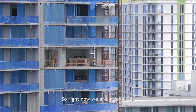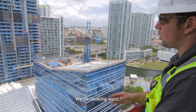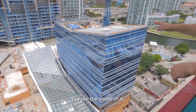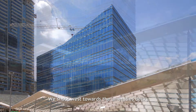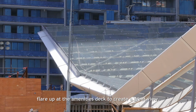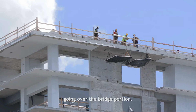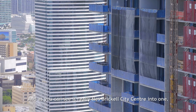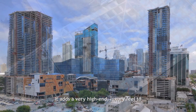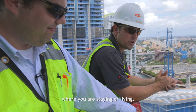So right now we're on level 25, the northwest corner of East Hotel. We're looking west. This is West Condo, West Block, W1 unit. You see the shape of it. We shoot west towards the amenities deck, flare up at the amenities deck to create a great view. Going north, shooting towards North Block, North Condo, going over the bridge portion. And as you can see, it really ties Brickell City Centre into one. It adds a very high-end luxury feel to where you're staying or living.